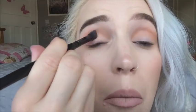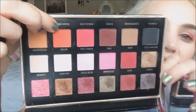Oh, I like it. It's kind of like a corally shade, and I'm liking it. Gosh, I am absolutely loving this. Okay, so I just went in with the Indian red, which is like a coral shade. I didn't have high expectations at all, but look at my eyes right now.